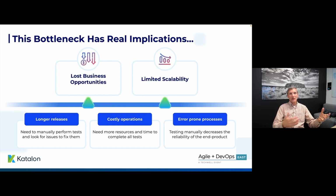And I think that's critical because that bottleneck has real implications, both the bottleneck for manual testing and the bottleneck that I will show occurs even with automated testing. And that means those implications are lost business opportunities, the inability to scale up your software delivery, your product. You've got longer release times. You've got costly test operations. And you've also got errors slipping through because, in particular, manual testing is unable to be precise. We're humans. We just can't keep our eye on every detail all the time.